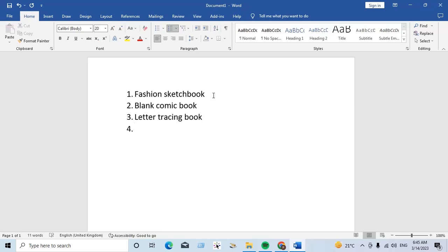And last and fourth one is pet health record book. Pet health record book. And there are four types of low content book niche: fashion sketchbook, blank comic book, letter tracing book, and pet health record book, journal, tracker or logbook.